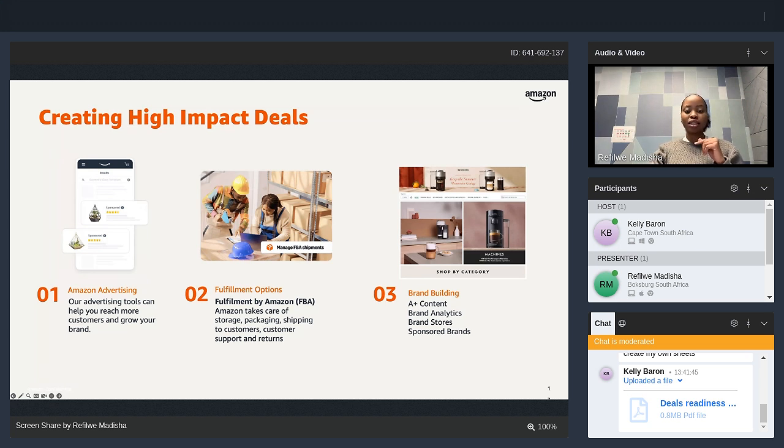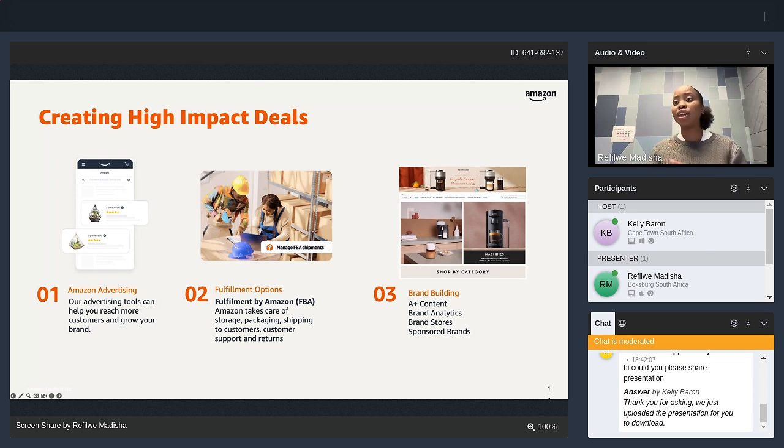Cool. The next thing that you can do to make sure that you are winning in terms of deals is to use Fulfillment by Amazon, meaning that Amazon takes care of your storage, your packaging, your shipping, customer support, and returns. So please make use of FBA.